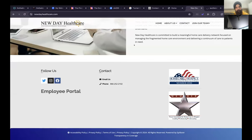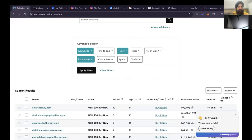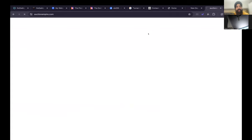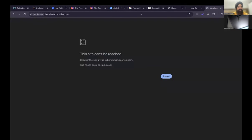Yeah, please continue. Like these domain names, I am showing you the names which I bought from GoDaddy auction, like Closeout, for a maximum of $50 or $40. And I sold it for like 3,500. This one I sold for like 2,500. Auction Empire, I sold it for like 2,800. And benchmarkcoffee.com, I sold it for like $1,000 also.